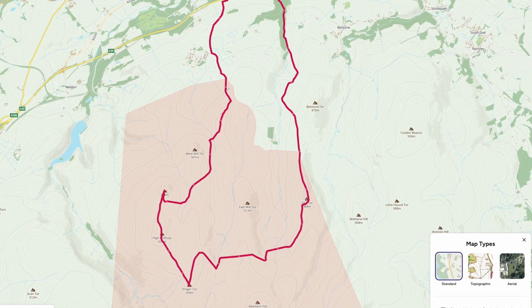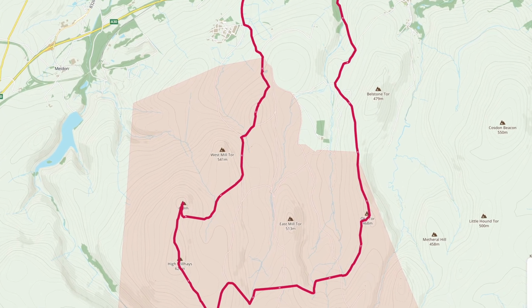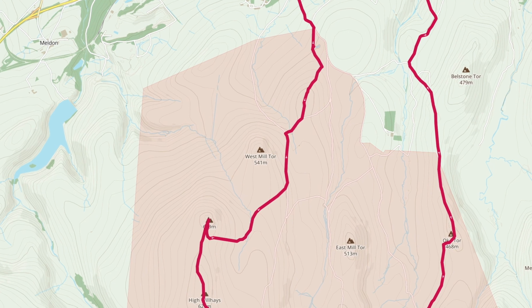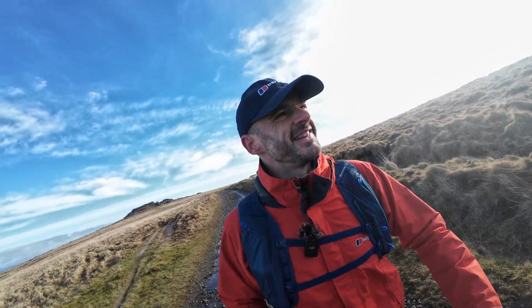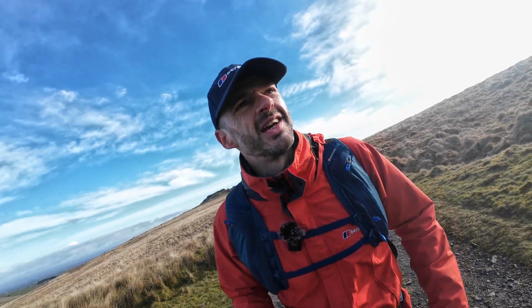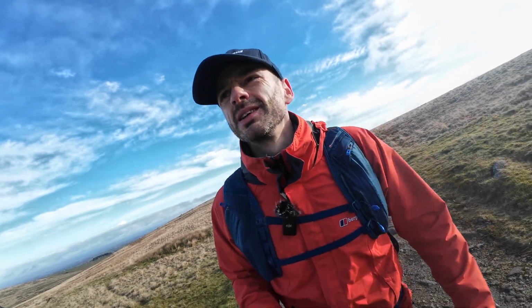My route actually takes me and skirts me around this hilltop here, West Mill Tor, but at 541 metres, I might as well give it a go. Just because I'm climbing a couple of mountains doesn't mean I can't get some more elevation in. Besides, although they're mountains, I'm not starting from sea level. I'm not doing a full 610 metres each time. So the more climbing I can get today, the better.